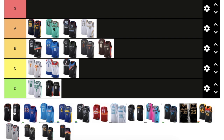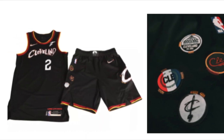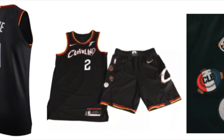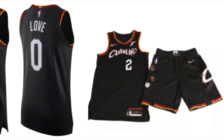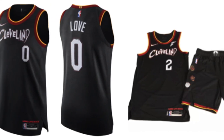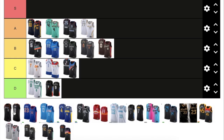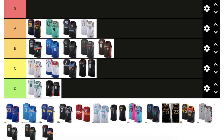Alright, the Cleveland Cavaliers are up next, and honestly this one's kind of basic, but it's not a bad jersey. The trimming is multicolored, which is a nice touch, and the main point of the jersey is that the Cleveland is spelled out with multi font letters from different band names, and when it's all together it's pretty cool. And I like the little band stickers on the shorts, but other than that, it's literally just a black jersey. And because it's just okay, I'm putting it in C tier, like average.